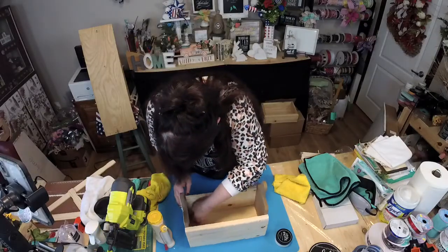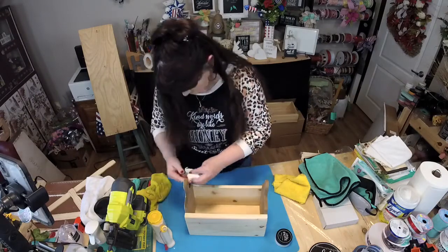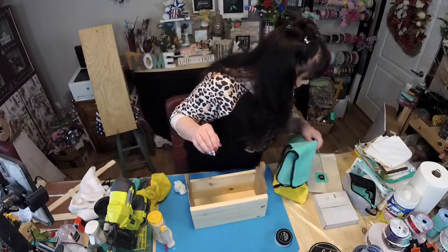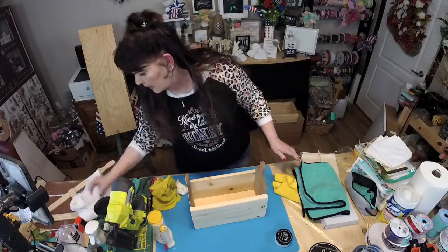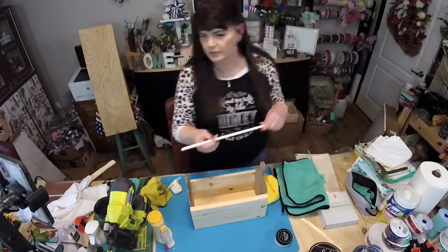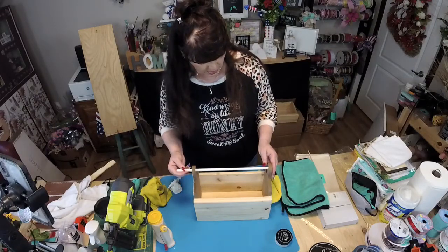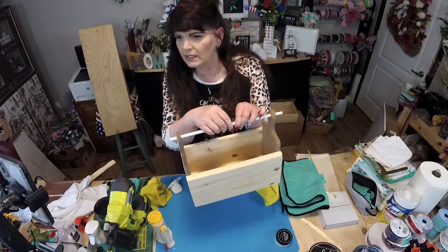Isn't this cute? Oh my gosh, this is so cute. Love it. Okay, and I'm not going to glue it in yet, because we've got to paint this thing. Now, where did I put it? Hang on. Oh, right here. Blend it in with the white box. And then I cut a little piece of dowel, and we're going to put the little piece of dowel in here. Just like that. Look how cute. What do you think?